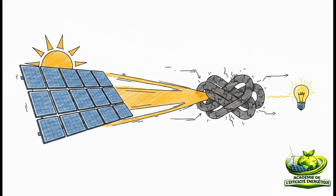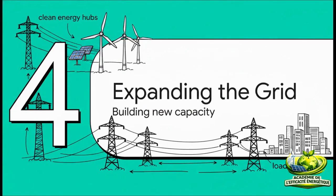Thanks to grid constraints and congestion, that usable energy is often drastically reduced through what's called curtailment. So a country can look like it's light years ahead in capacity additions, but be way behind in actual delivered clean energy. Which brings us to Section 4, expanding the physical grid. Since we know generation isn't the whole story, the first major solution is to physically expand our network infrastructure to connect these remote, new clean energy hubs directly to the distant load centers.